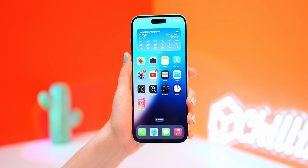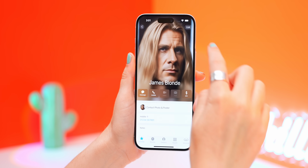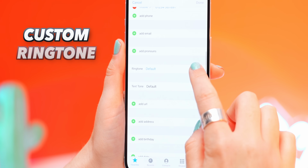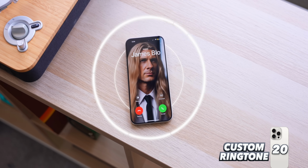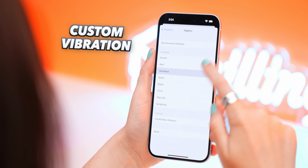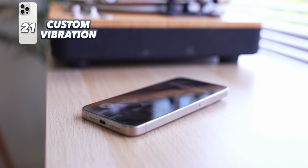Okay, now check this out. If you go into the Phone app, then to your contacts and select a contact to edit, how many of you forgot that you can actually set a custom ringtone for that contact? I mean, this is probably one of the best ways to quickly and easily identify who's actually calling you. But what if your phone's on silent? Well, you can then choose to add a custom vibration through the haptic settings, which will then give that contact their own unique vibration pattern.